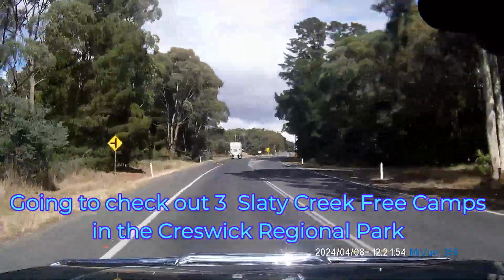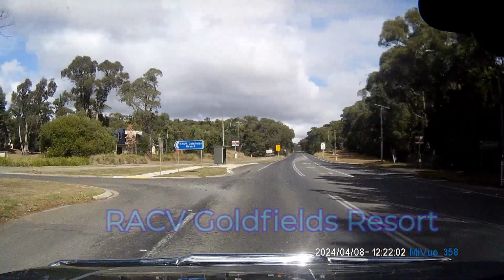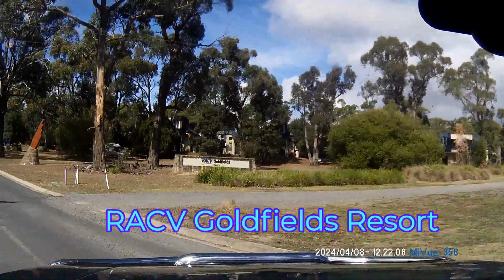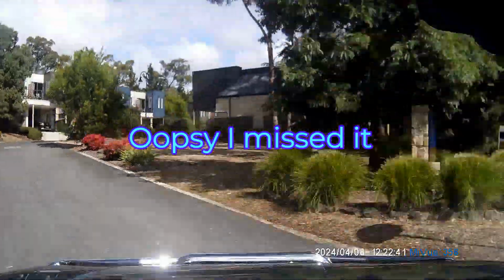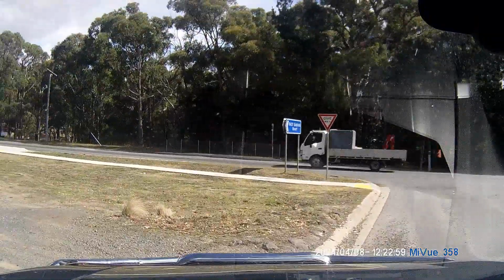From Creswick, travel down until you see the RACV Goldfields Resort. Now for the tricky bit. Turn left in towards the resort and then you'll see just about immediately a little gravel path. Turn onto it. Yeah, and first up, I missed it.